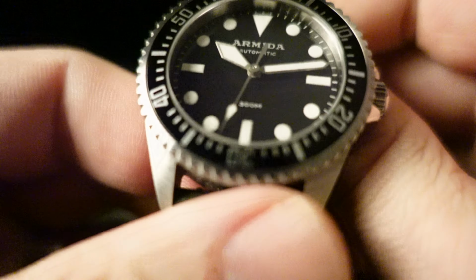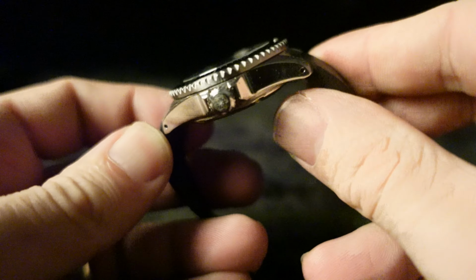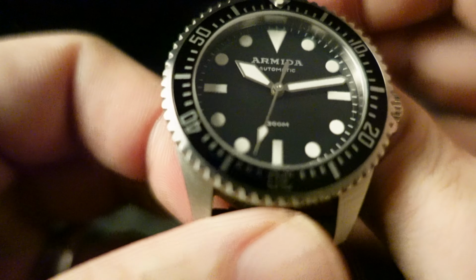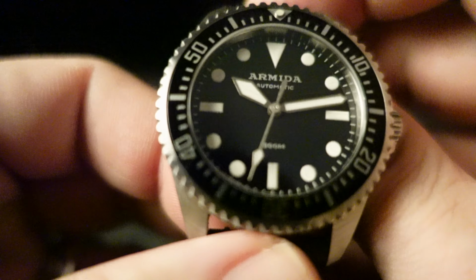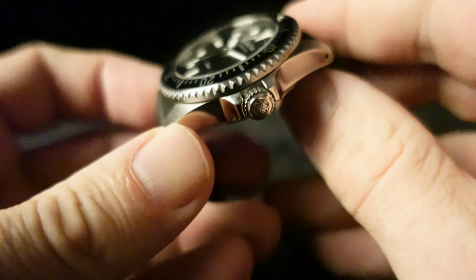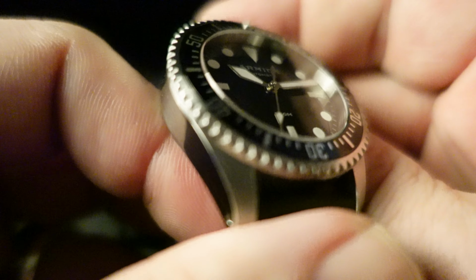Next up, we have the Armita. This is a 36mm dive watch. It's contemporary, 300 meters of water resistance. Man, this is a rough state of the collection video because every watch that I'm showing I just want to wear. This piece is absolutely amazing and ties back to when I first started getting into watches.